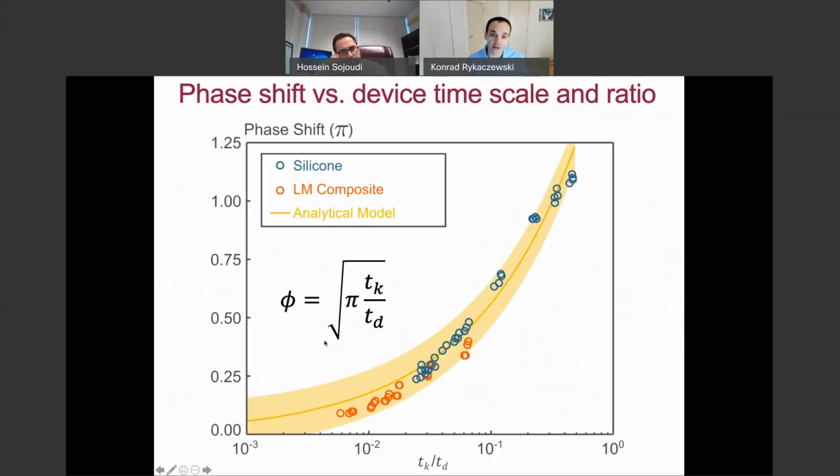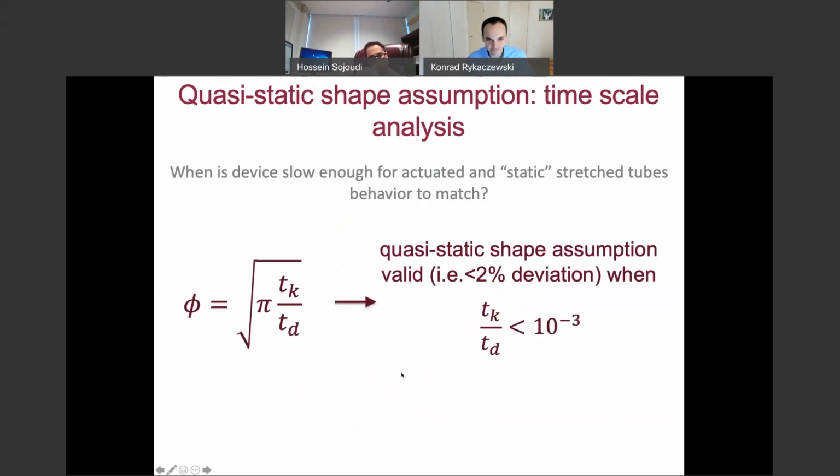And going back to our original hypothesis, when you plot this versus the ratio of the heat transfer timescale, the conduction, to the device timescale, all the data, and this is hundreds of experiments, each point is an average, collapses into one beautiful curve, which you can actually derive analytically to be very simple. The phase shift is equal just to the square root of pi times the ratio of the two timescales. So this gave us confidence to answer our initial question.